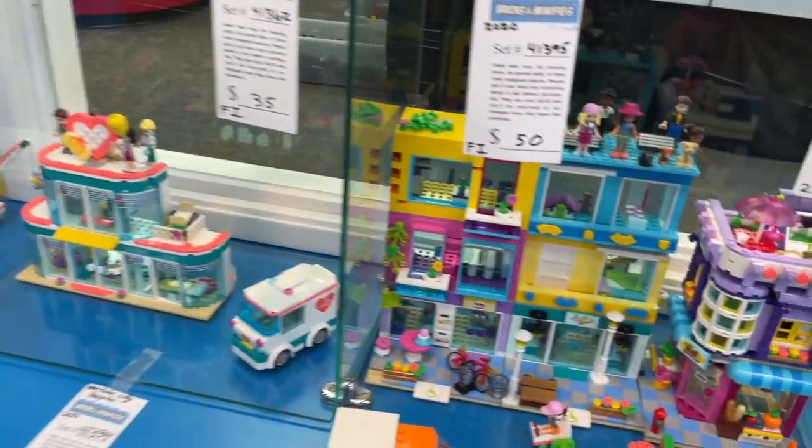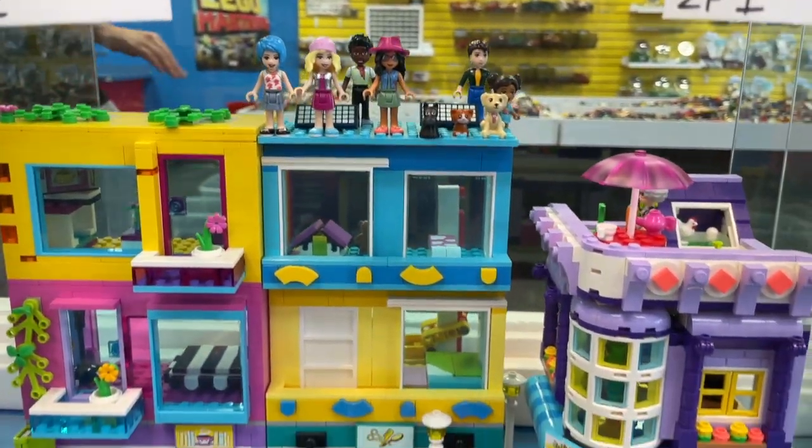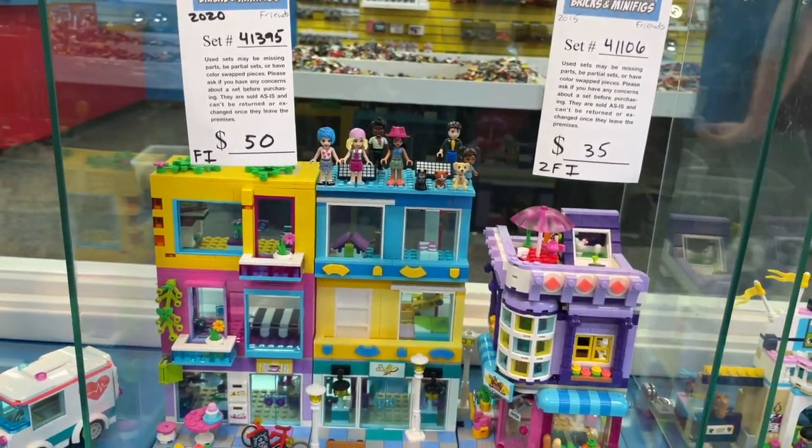All right, then looking over at Friends here, they have the Main Street Buildings used for $100. It retails for $150, and we have 2 of them in our city. They look really good back to back, actually.